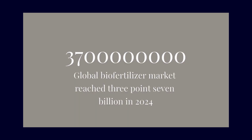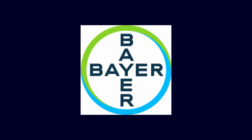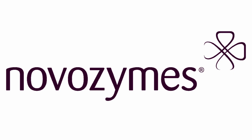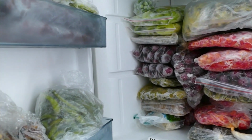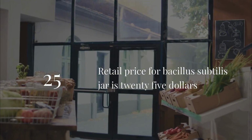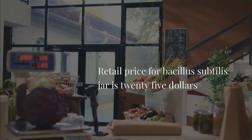The global biofertilizer market reached $3.7 billion in 2024 and is projected to exceed $8 billion by 2030, growing at 14% annually. The bacteria-producing hormones segment accounts for over 40% of this market. Major players include Bayer, Corteva, Valent Biosciences, and Novozymes. The margins on freeze-dried bacterial inoculants are among the highest in the agricultural input sector. A jar of standardized Bacillus subtilis selling for $25 at retail represents pennies of actual production cost.